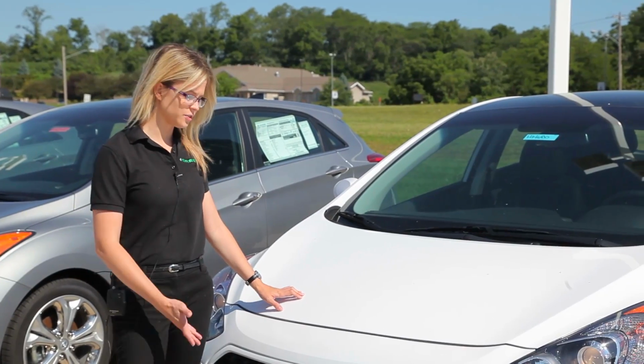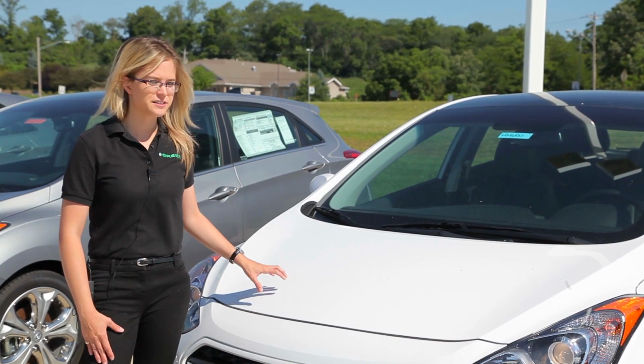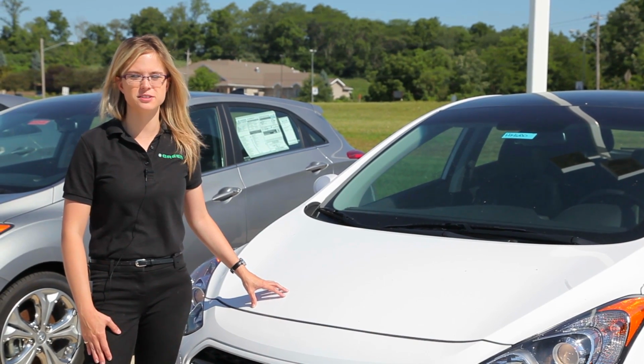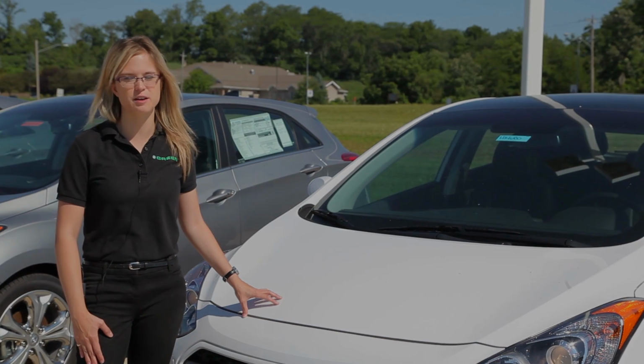Alright, so that concludes our test drive of the 2016 Hyundai Elantra GT. This specific model, after our discounts on it, you can buy for $23,300. Fantastic economy and family-friendly car.